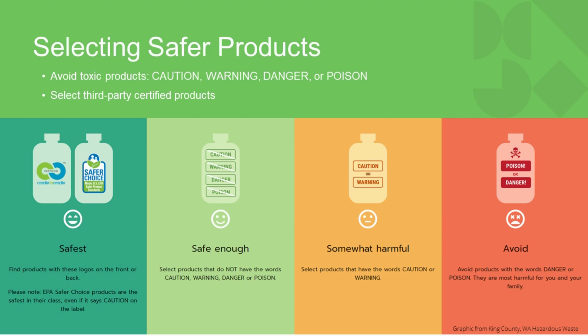Ideally, there's no signal word. This could mean a product does not contain any ingredients that warrant any of the signal words, and these products may very well have a third-party certification, or eco-label, meaning they have been rigorously evaluated to a set of standards that prove that the product is very safe. Here is a hierarchy for choosing products based on the signal words. We will look closer at different eco-label or third-party certifications shortly.